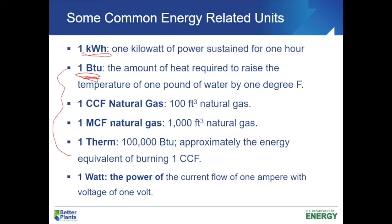The next one on the list is this therm, okay? A therm is just a larger version of BTU, okay? 100,000 BTU. So just being conversant, they're just different levels of energy and how we talk about it. And then the last one, and this is coming back to electricity again, is 1 watt, okay?